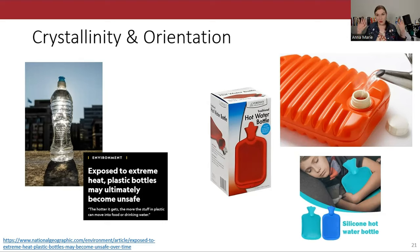Side note, please don't fill regular water bottles with warm water, and don't leave your plastic bottles in extreme heat, including your car. They can actually start to melt and leach plastic and antimony into your water. If you need to store hot water for any reason, use a thermos or a hot water bottle. They've been out there for a long time for staying warm in bed, dealing with cramps and other uses.